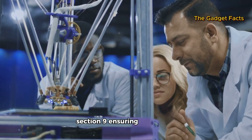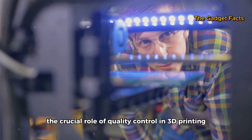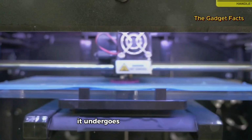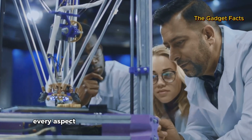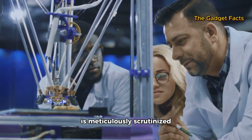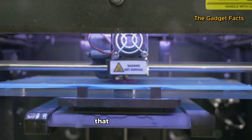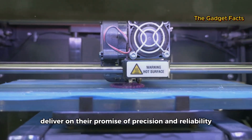Section 9. Ensuring excellence, the crucial role of quality control in 3D printing. Before a 3D printer leaves the factory floor, it undergoes rigorous testing and quality control procedures. Every aspect, from print quality to mechanical accuracy, is meticulously scrutinized. It's this unwavering commitment to quality that ensures these machines deliver on their promise of precision and reliability.